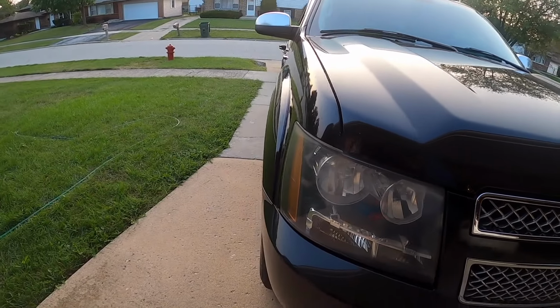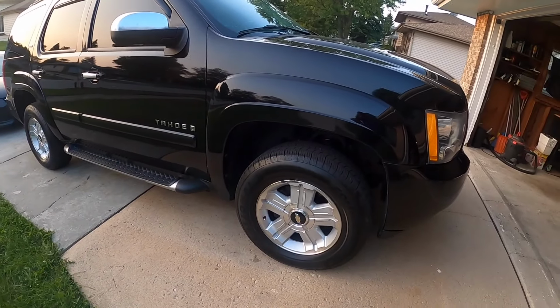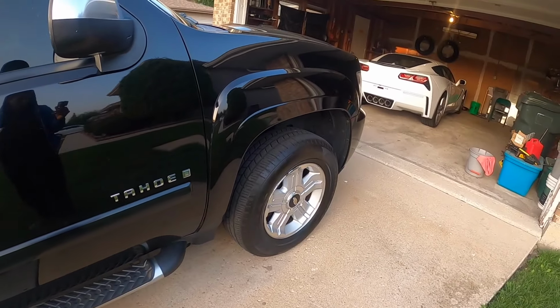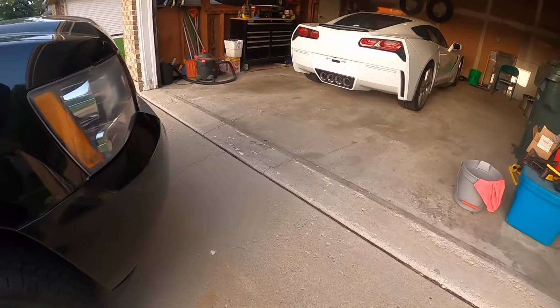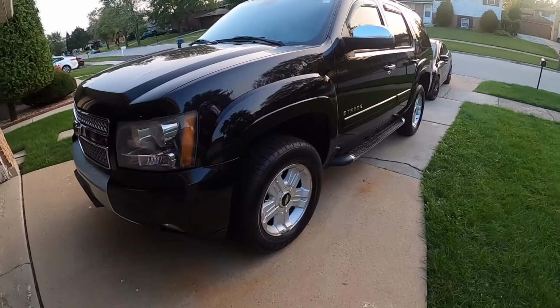Overall, I'm pretty happy with it, man. And the Tahoe's a pretty good truck. It's not my first one, and I'm sure it's not gonna be my last. Of course, I'd like to switch and get that 2015 body, but it takes time to work up there, get the money right. And as you can see, I got a C7, so the money just pretty much goes into her. And of course, all my cars are paid for, cause I own a dealership, like I stated before.